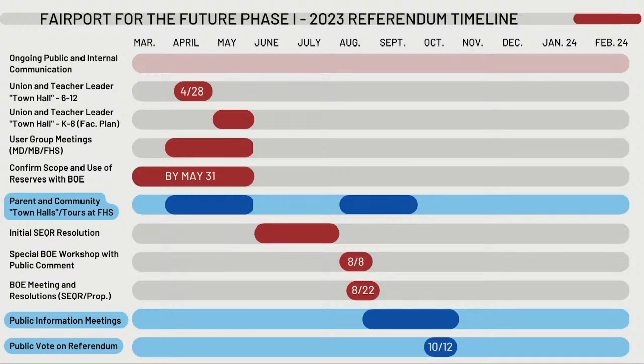There was an actual user group meeting today, I believe, for the science, the library, and I believe the pool, right? Talking with those stakeholders, again, getting their input so we could be informed as we move forward. You'll see in this chart that I have up here, the user group meetings in red, they're going to be continuing as we move into June. And by May 31st, we will confirm the scope and use of the reserves with the Board of Education.